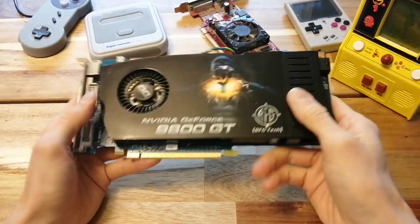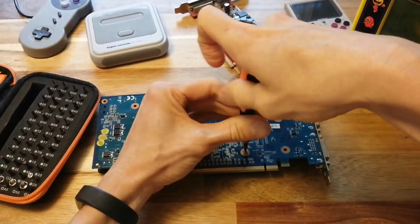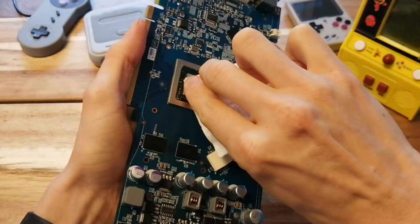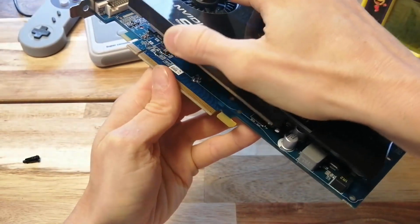But to give it the best chance that I can, I'm gonna replace the thermal paste on this card, which I'm pretty sure is all old and dried up. Yup, old and crusty. Let's clean this off and put on some new paste. And put it back together, and there we go.